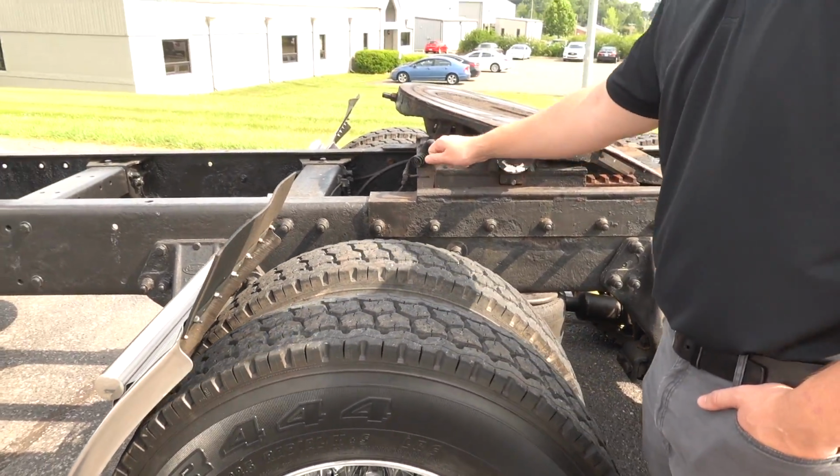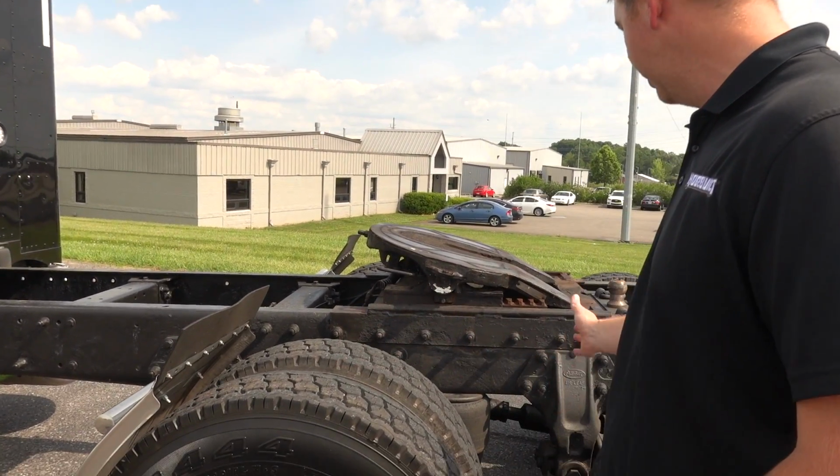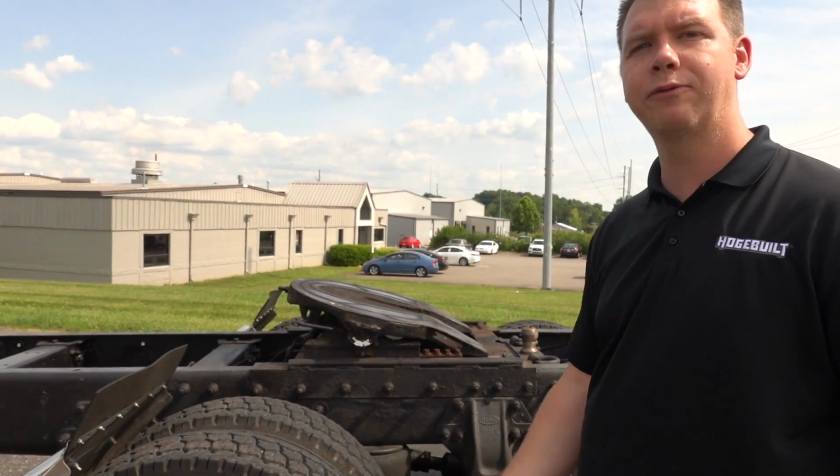Obviously with your release handle, you want to be careful of where that is. So when we're looking at it, I think half fenders will be good. It's going to give you good coverage, and going down the road, how often are you going to take this out and go for a drive or anything like that?